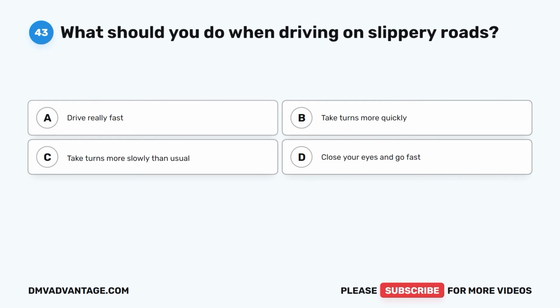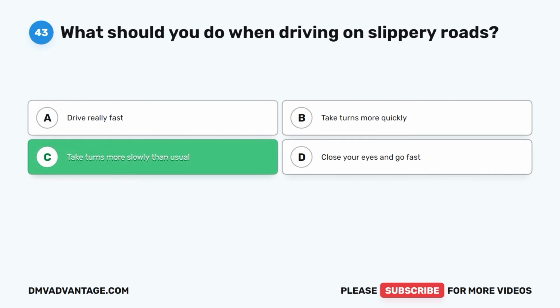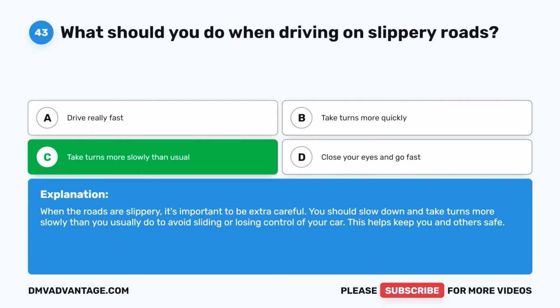Question 43. What should you do when driving on slippery roads? A. Drive really fast. B. Take turns more quickly. C. Take turns more slowly than usual. D. Close your eyes and go fast. The correct answer is C. Take turns more slowly than usual. When the roads are slippery, it's important to be extra careful. You should slow down and take turns more slowly than you usually do to avoid sliding or losing control of your car.